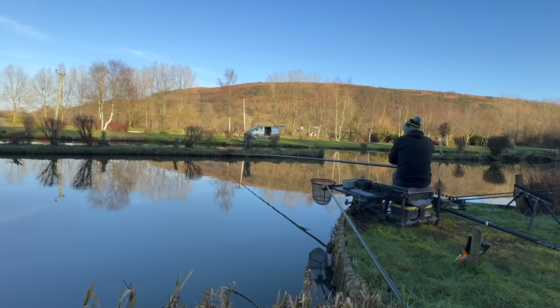Like, every time I top up with ground bait now, within a couple of minutes, I'm back catching. Like, if it goes a little bit funny, top up with a little ball of crush and I'm back catching again.